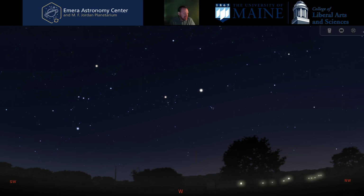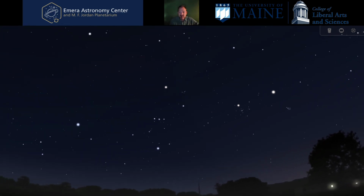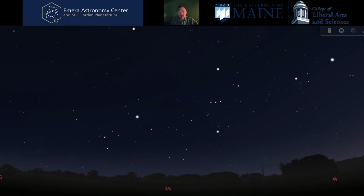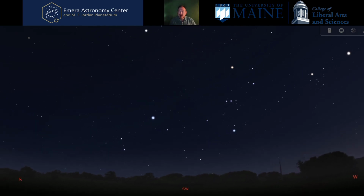Well, I'm going to turn off those constellation markers. I'm going to move our sky just a little bit here, and we're going to shift a little bit towards a view that is more towards the southwest, if you will. And there we do have it. And we still have Orion, of course, up there in our nighttime sky.